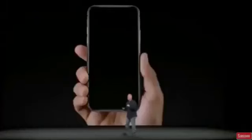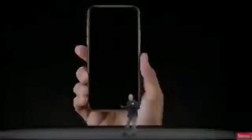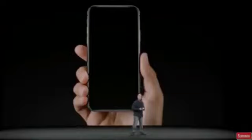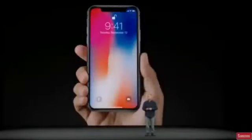Now, all this innovative Super Retina display technology is great, but it's the point of it that matters. And the point of it is to enable an entirely new experience that's more fluid, more intuitive. So let's start with the simplest thing. How do you wake up your iPhone X? Well, certainly you can raise to wake just like before, but now you can also just tap on the screen and it wakes up.